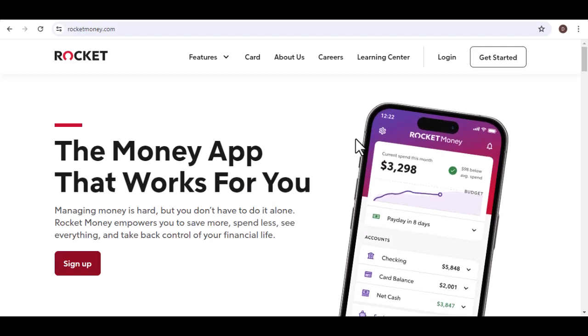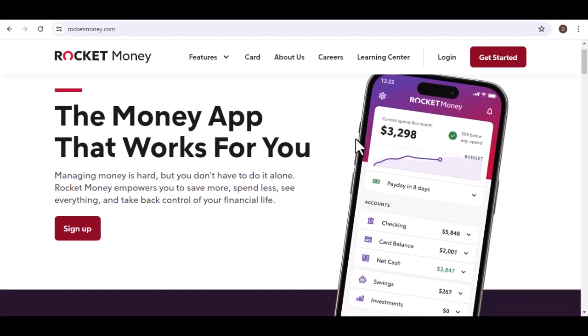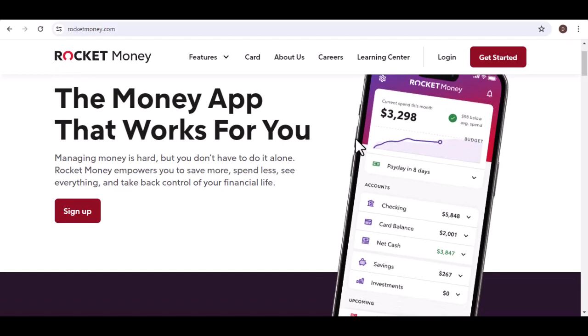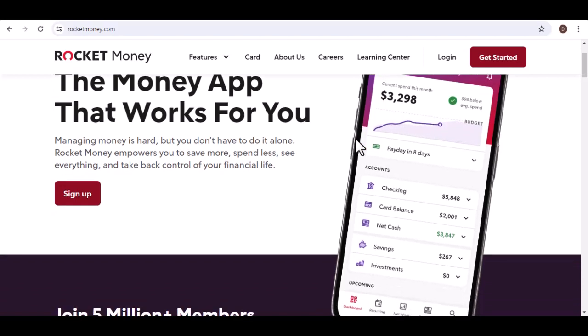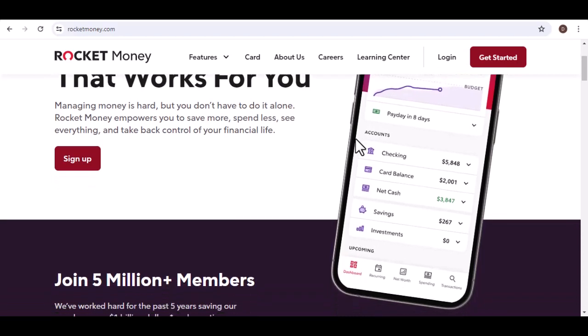Ever feel like your money just disappears into a black hole of subscriptions you never use? Streaming services you forgot about, gym memberships collecting dust, the list goes on. You know you need to take control, but where to start? That's where apps like Rocket Money come in, promising to be the key to your financial dreams.